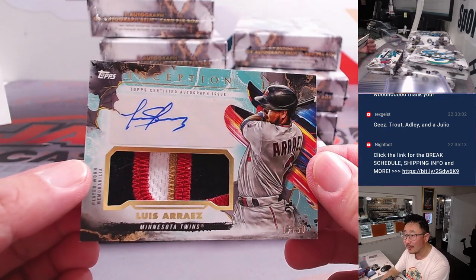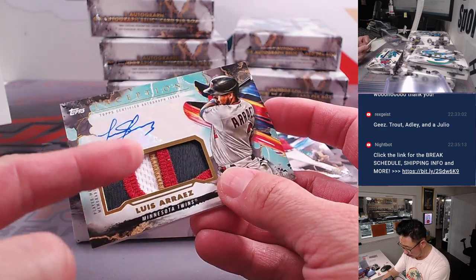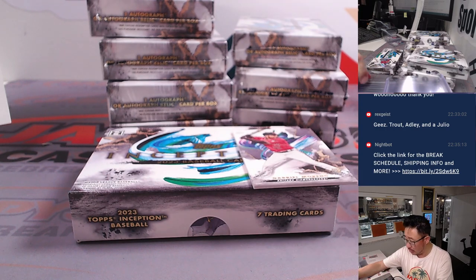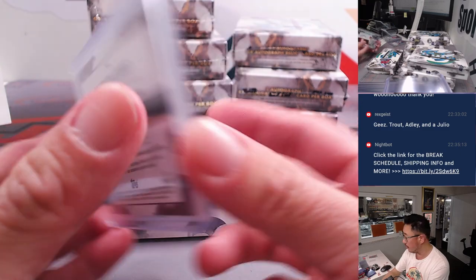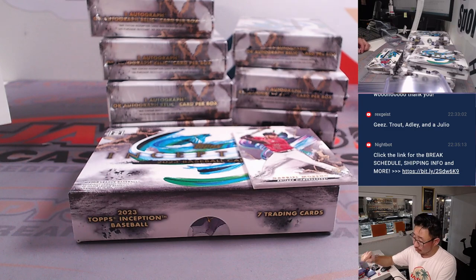And here's a nice Luis Arias. Some great color there too. 13 out of 50. I like that little bit of gold peeking right there. That's Twins. And that's a random number block team. I think that's our first hit for the random number block group. 13, so that goes to Minnesota 3. And that'll be for Greg. Last Spot Mojo.